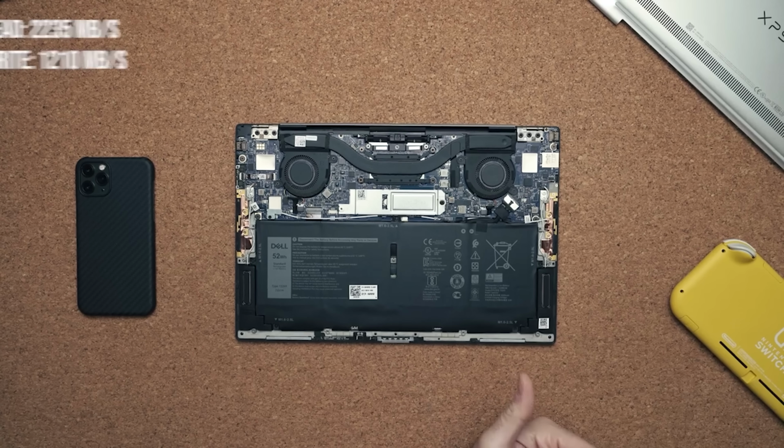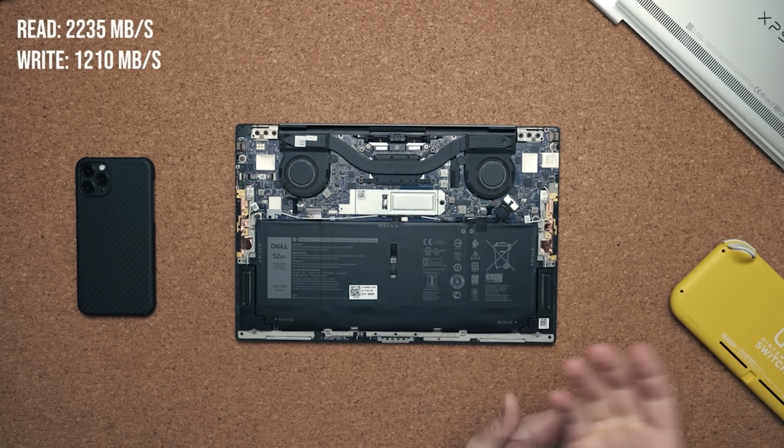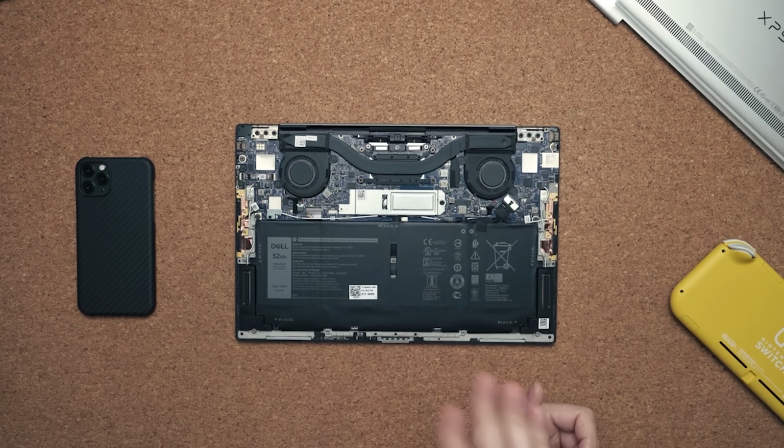Getting inside the Dell XPS 13 is really easy. MacBook Air, kind of easy, but there's no point going inside because you can't upgrade anything inside of the MacBook Air. Everything is soldered onto the motherboard. The Dell XPS 13, the only thing you can swap out is the storage drive. So for whatever reason, if you buy the model with the lowest storage drive, down the road, you can expand it to something bigger.